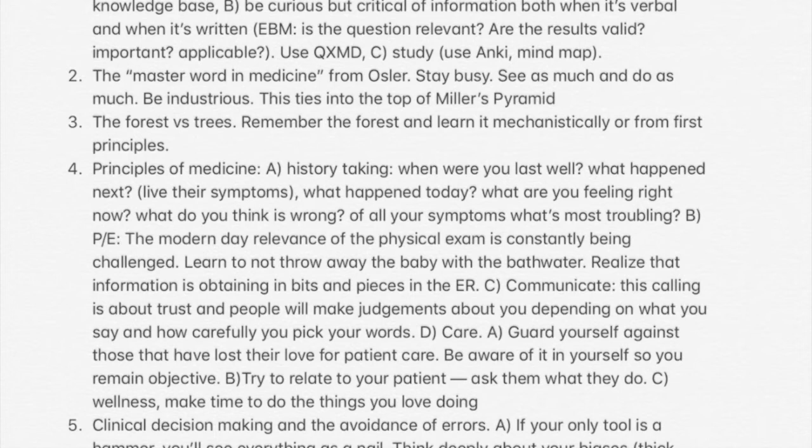The third principle is to communicate. This job really is about trust, and people are going to make a judgment about how much they trust you depending on how you communicate with them and the words you pick. It's very important to pick the specific words.